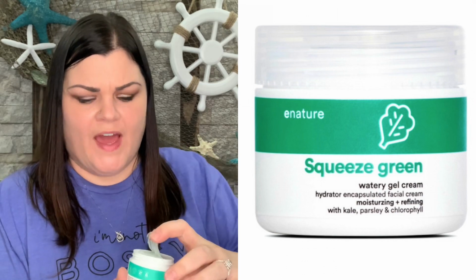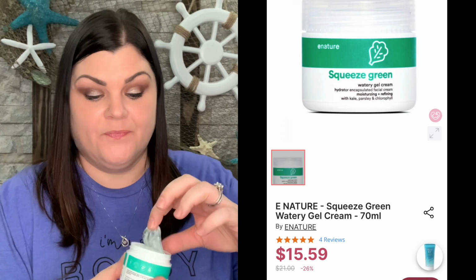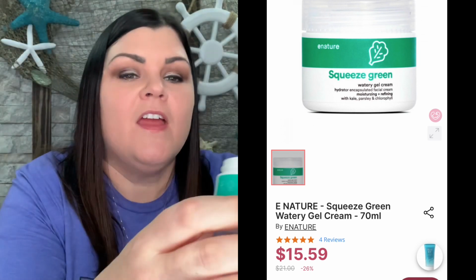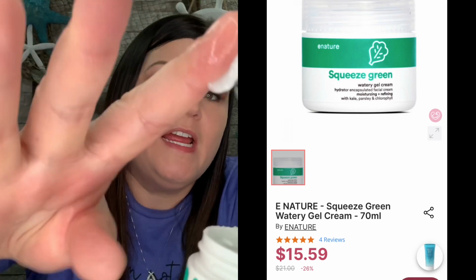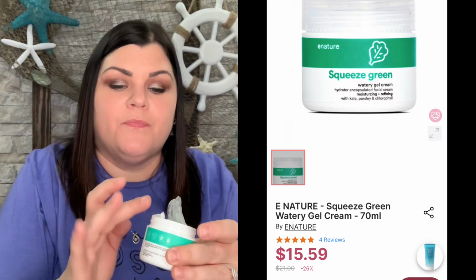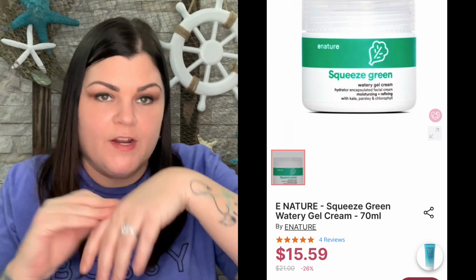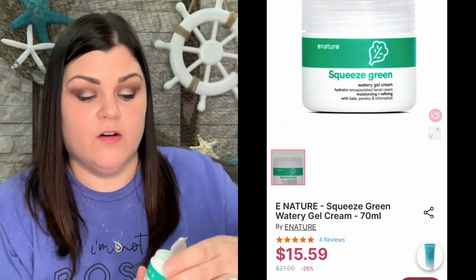Ooh, whoa, that is not the consistency that I was expecting. It looks kind of chunky. It is definitely watery based because it's slippery, but it's kind of a chunky consistency. Ooh, get your chunkiness back in there. It has a slight fragrance. Ooh, that's going to feel amazing on my face. Okay, so I cannot wait to test that out.